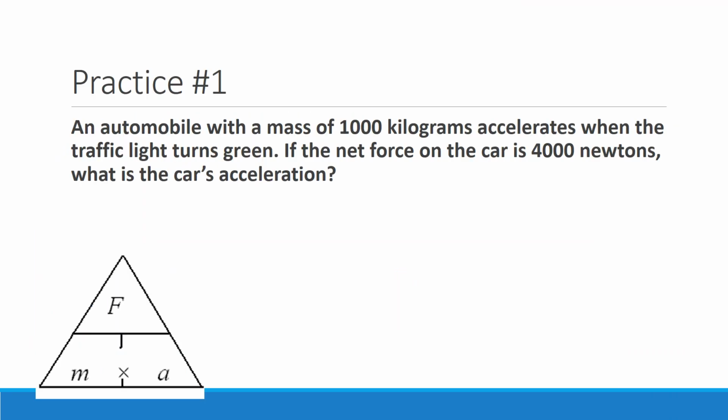Okay, so here's your first practice. We've done this before, so you should know what to do, but basically you're going to pause this video, you're going to try to solve the problem using this triangle, and then you're going to play it again and see if you were right. And I gave you space on your paper to do this.